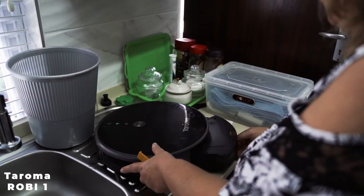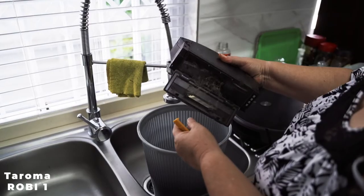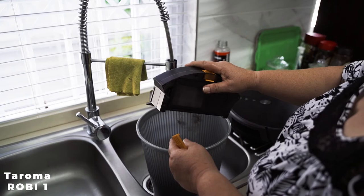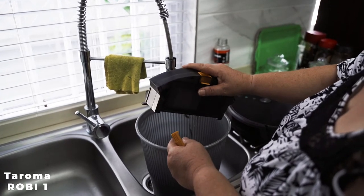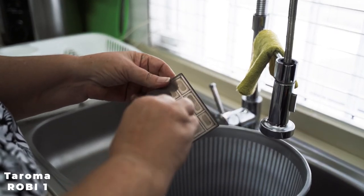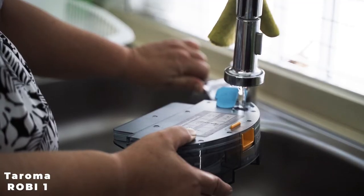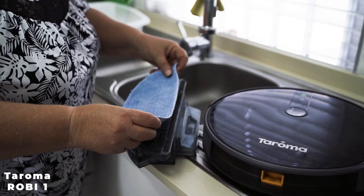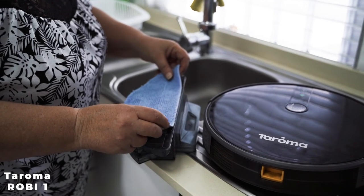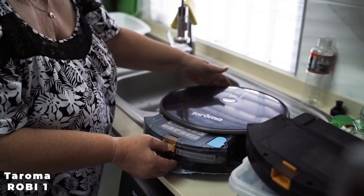To maintain my Robi, I clean it out every day. It's got special filters. You just take out the vacuum tank, take out the filters, empty it in the dustbin, brush the filters, put them back, put Robi's tank back, and there you go. To change it to do the mopping, you just take the vacuum tank out, put your water tank with your water in, put your mops in, and it mops your floors.